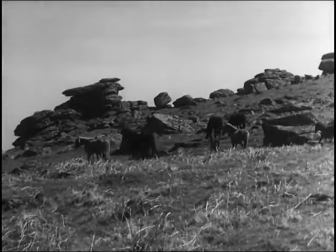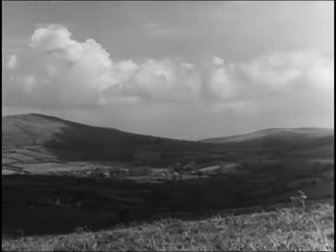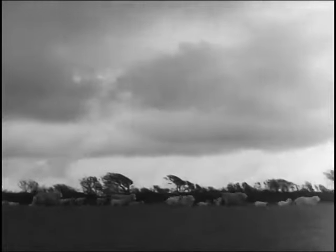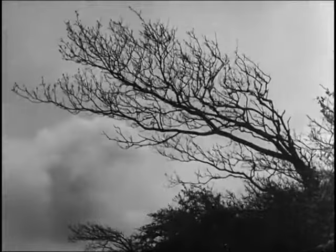Well, and what else has your book got to say about us? Looking back, it says, the open tablelands are seen to be windswept and treeless, exposed as they are to the full force of Atlantic gale and storm. The woodlands and orchards, seeking shelter, line the valley sides.